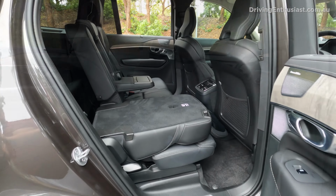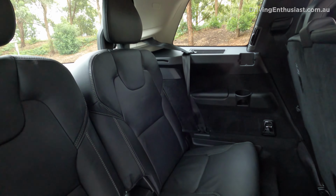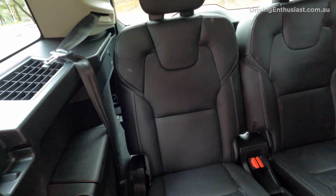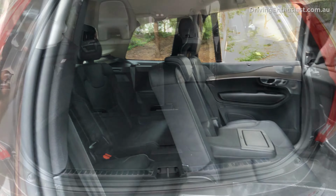Access to the third row is pretty easy, but you still need to do some climbing, as per usual for a 7-seat SUV. Legroom in the very back is okay for under average height individuals, but probably a bit cramped for taller adults. Headroom is impressive though, and the seats are contoured to provide some lateral support.